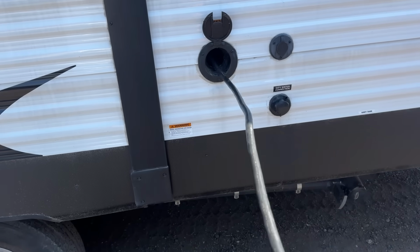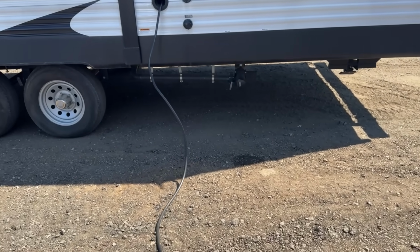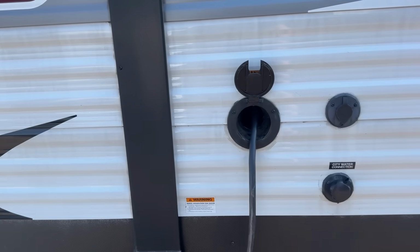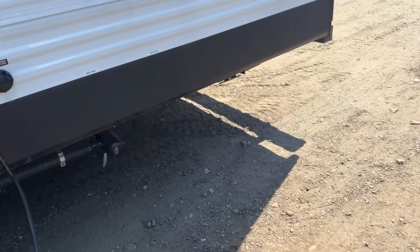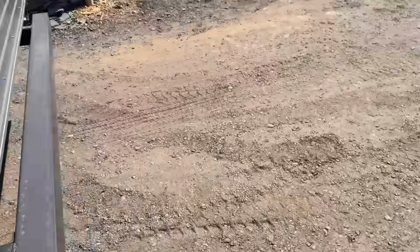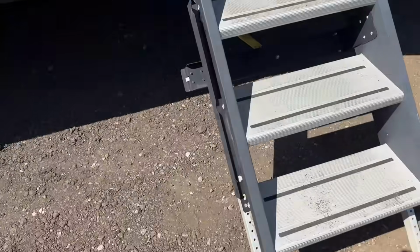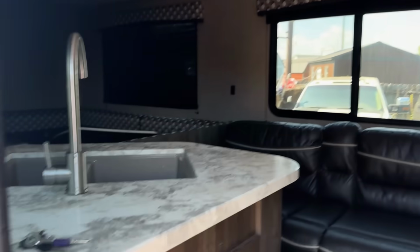So I might as well turn the AC on, let the inside cool down while I get the outside washed, and then be able to work on the inside. So hopefully this will work. A little 30 amp plug, get some power to it. All right, hooked up, a little adapter there. Let's see if we got any power.